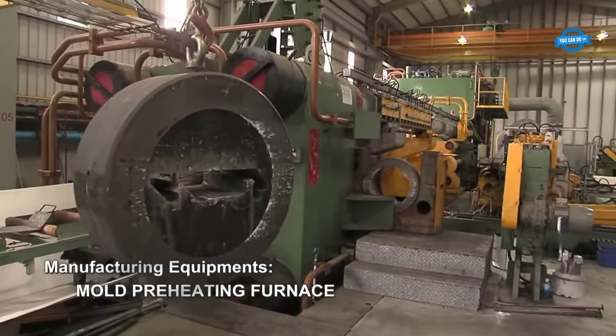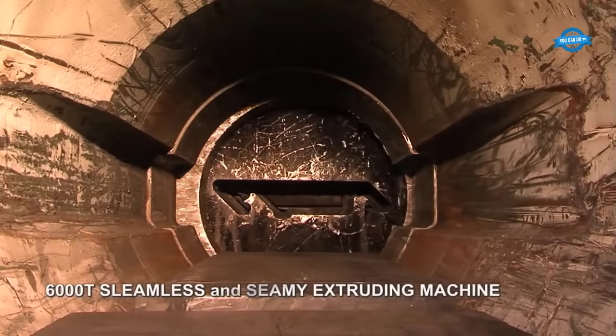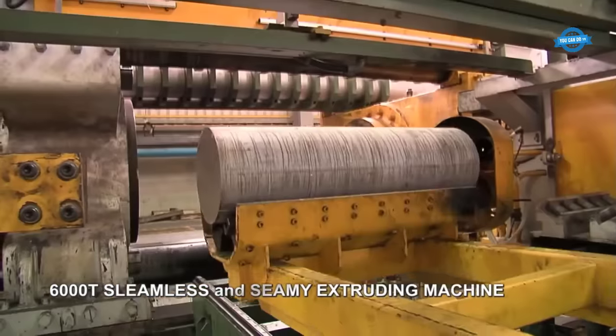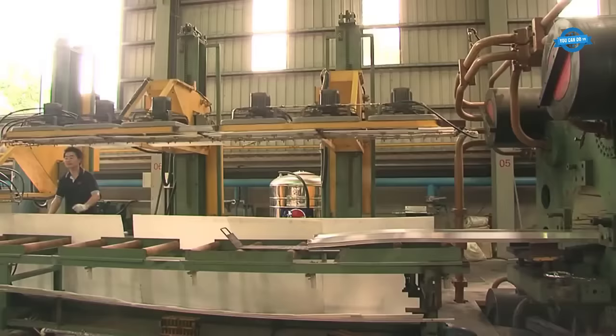Mold preheating furnace, a crucial step to ensure the molds are at the optimal temperature for extrusion, enhancing product quality. 6000T seamless and seamy extruding machine, capable of handling extrusions with cross sections up to 500 millimeters, this machine ensures smooth and seamless production.